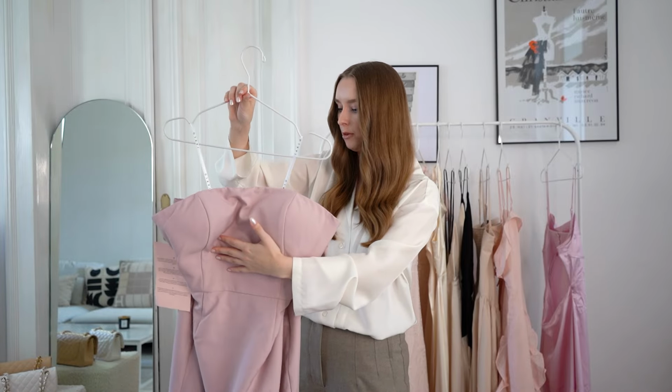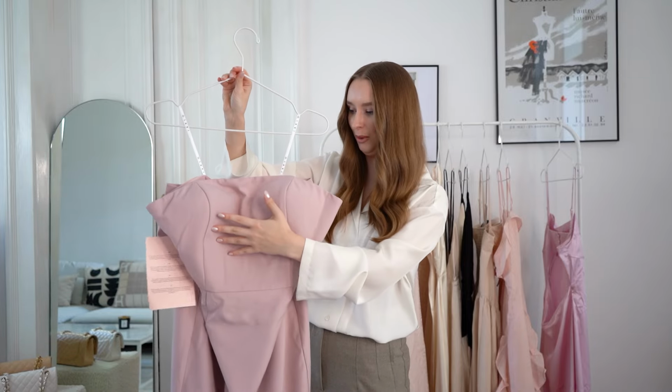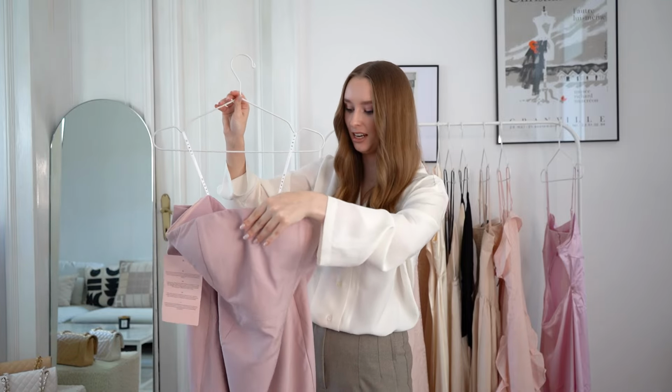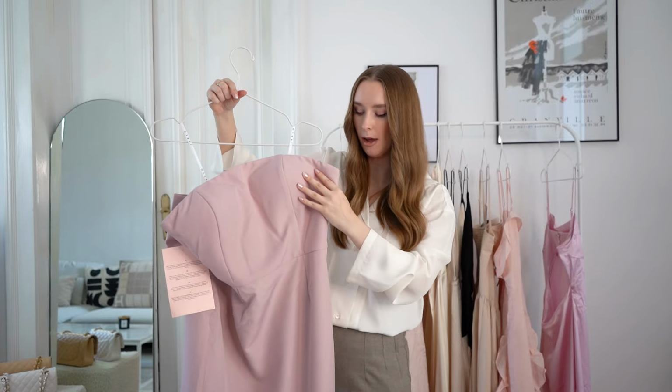So I was probably thinking that I can get it tailored if I really like it, but this is definitely a lot too big. I see by just looking at it. But the concept of this dress I really liked because it has no straps.